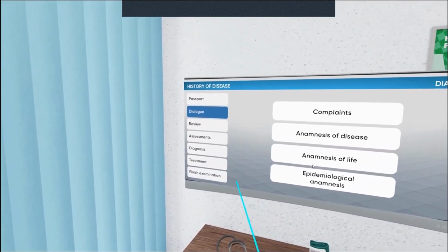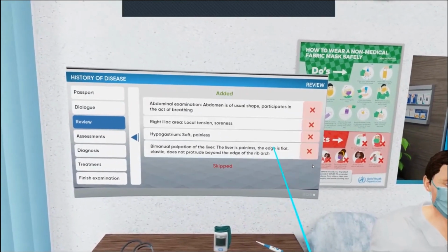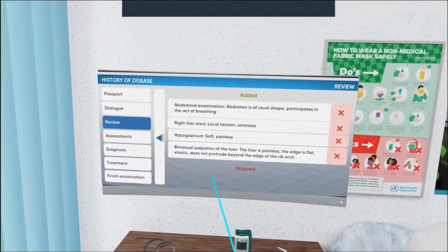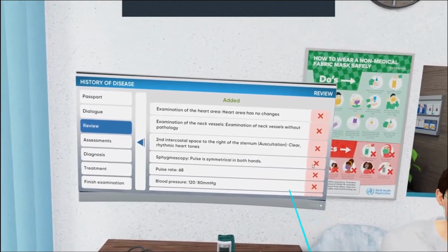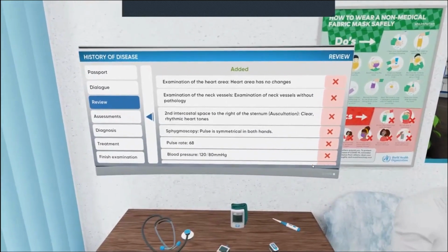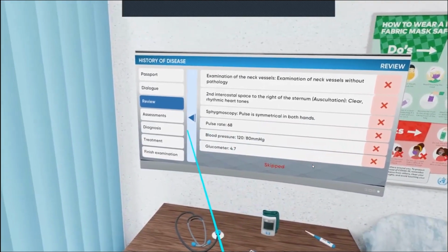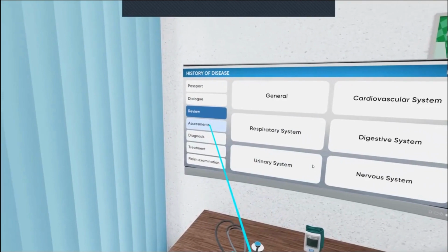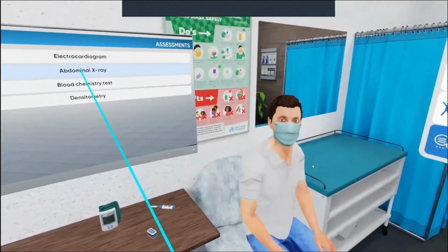The review will store the information about physical examinations. You can see results of palpation, auscultation, percussion, and any medical tool that we use actually. So here a student can analyze it and do more if needed. We have full freedom of action in the simulation. And as soon as our patient has come back, we can check the assessments that we have prescribed.